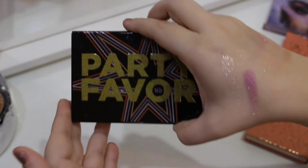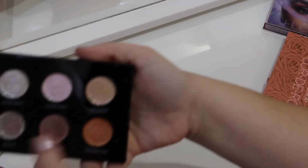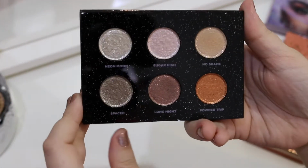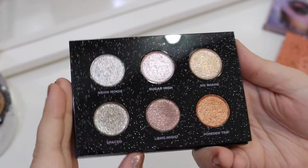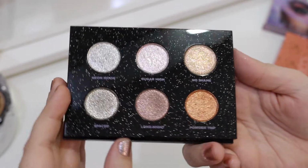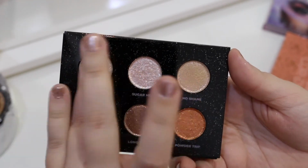Next eyeshadow palette is a topper eyeshadow palette, actually. This one is all toppers, and it looks like this. It's from Urban Decay, and I think the name is Party Favor, and it only has toppers.